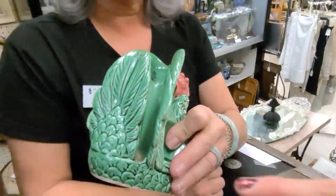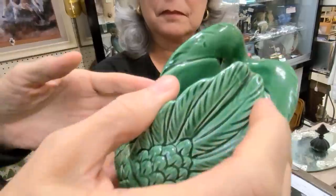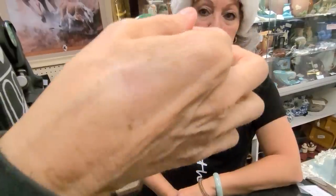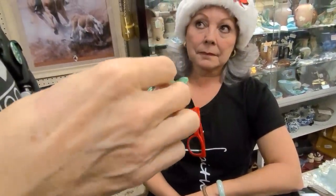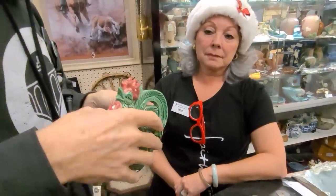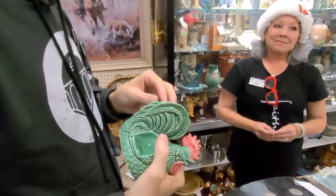Well, it might only be in the glaze. Yeah, it might be just crazing in the glaze. Let's see if it goes through to the other side. And it doesn't ring with a dull thud. I think you're okay, but it is a question of whether it bothers you. Oh, it doesn't bother me.